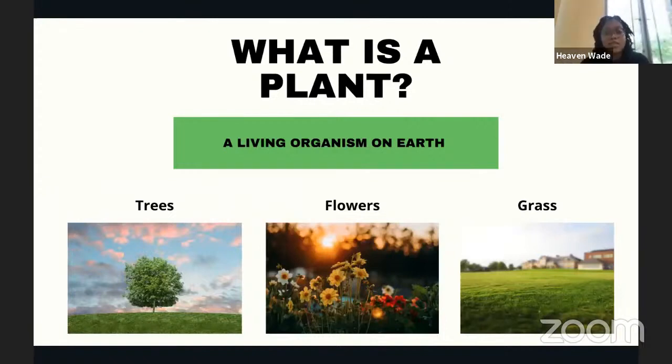So the first thing is, what is a plant? A plant is a living organism on Earth. There are three kinds of living organisms: animals, bacteria, and plants. Plants are kind of like us in a way, where they need water and nutrients to help themselves grow. A few examples of plants are trees, flowers, and grass.